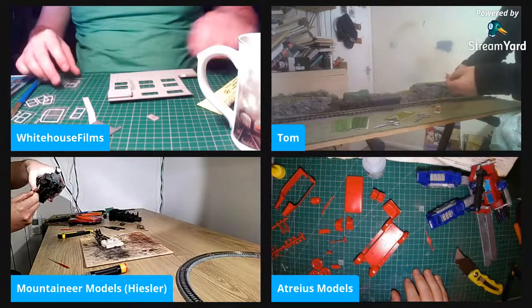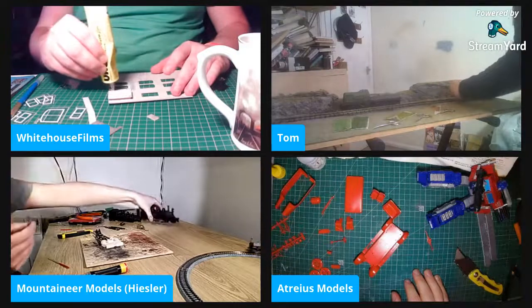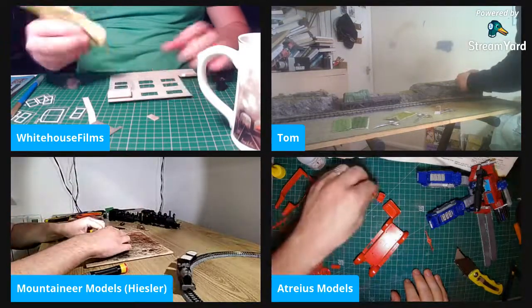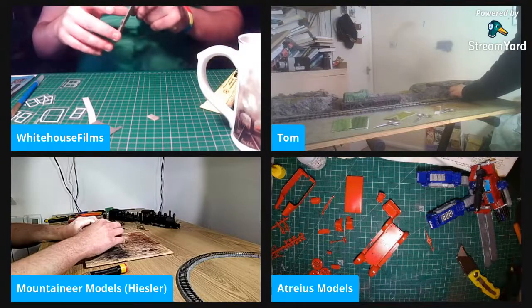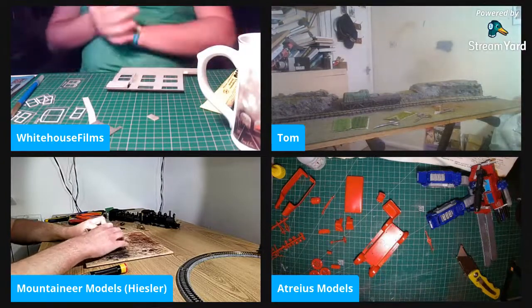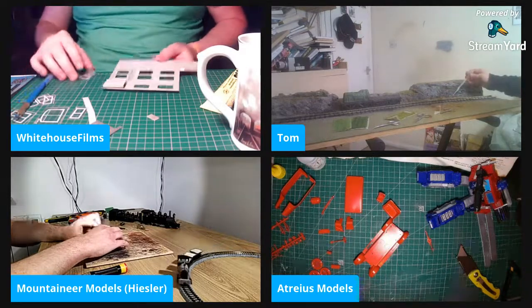Yeah, I'm not very far along as usual. I hope you'll be able to make out just about what I'm doing. I'm just cutting some of the tufts in half, trying to spread them out a bit more, just to make it a bit more scenic. That's what I can think of.